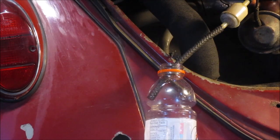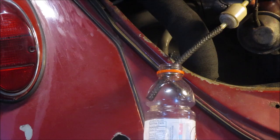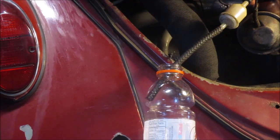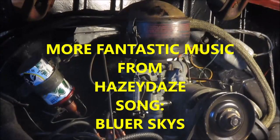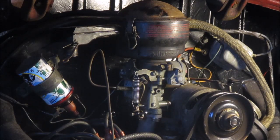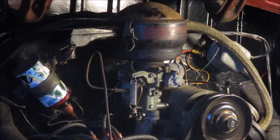Alright, so keep your eye on the bottle, we'll see if she pumps fuel. Alright, I'm sure you guys seen it, but I'll go back and watch this clip right now. So in fact we've seen together now that the fuel pump is working absolutely fantastic, and it is pumping fuel. So we will move right along.